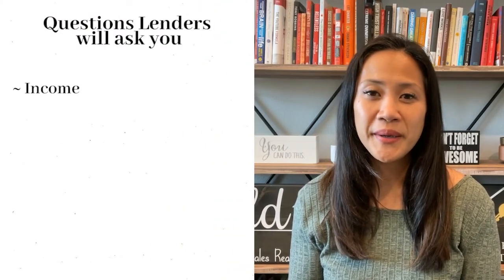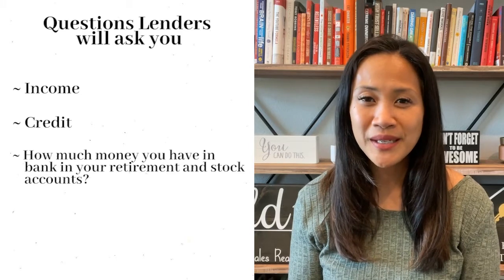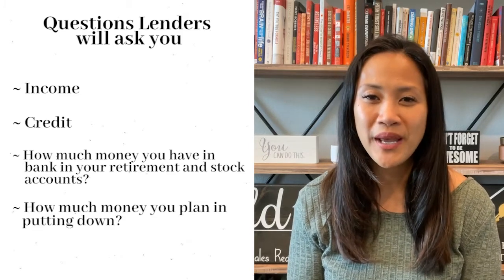All right, what to expect when applying for a loan. When you talk to a lender, they're going to ask you about your income, your credit, and how much money you have in the bank, in your retirement and stock accounts, and how much you plan on putting down. They can then give you a pre-qualification letter based on this information and give you a ballpark of what you can afford and what your payments would look like. But I wouldn't stop there.